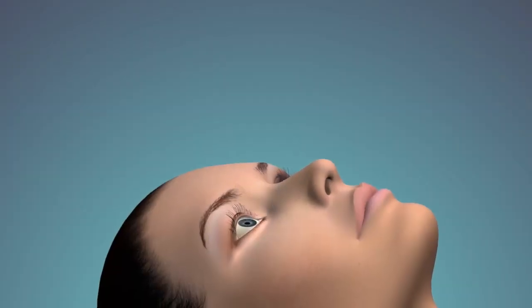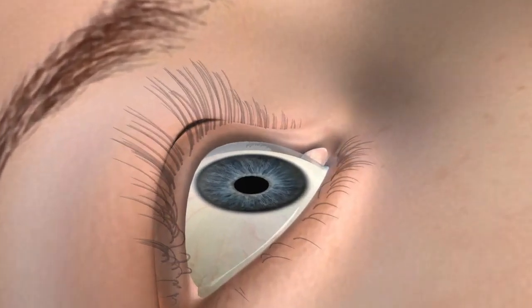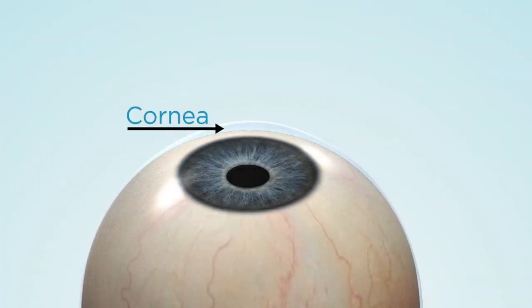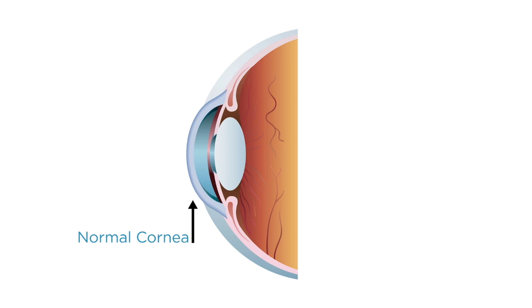Hello, let's talk today about keratoconus and also the surgical treatment of this condition. Keratoconus is a disease affecting the cornea. The cornea is the outermost structure of the eye. In the average cornea, it has a uniform shape or curvature.